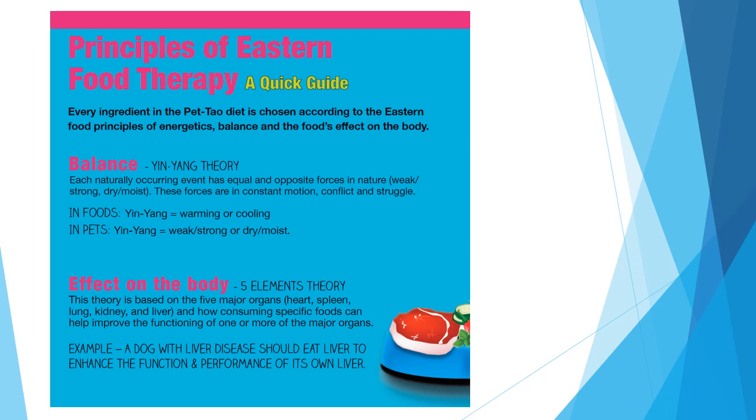There's another theory that I'm going to bring up real quick. It's called the 5-element theory, and the 5-element theory is how we use our treats. The 5-element theory corresponds to an organ in the body. If the organ in the body is deficient, diseased, or out of balance, then in order to repair or help restore that organ, you eat the organ, because when you consume the organ, you gain energy that's put back into the organ that is out of balance.